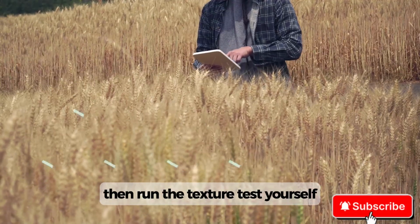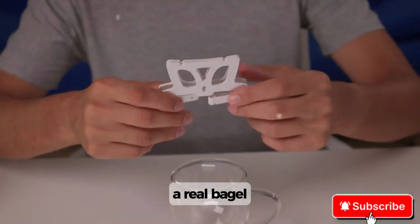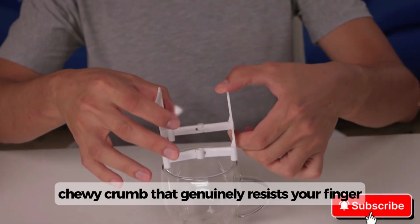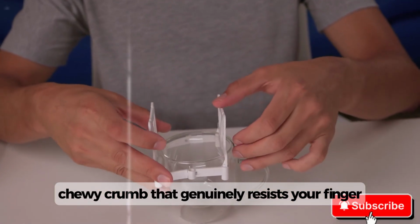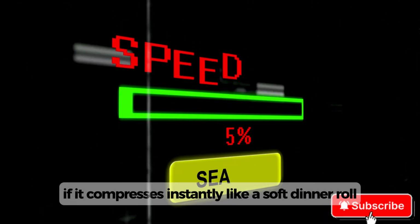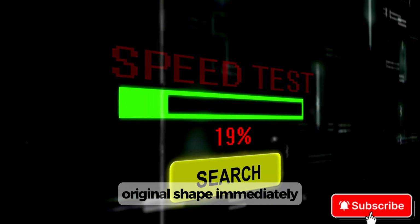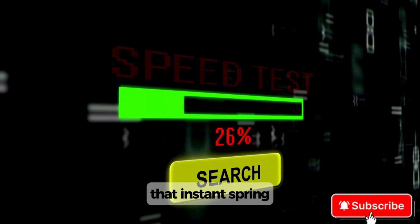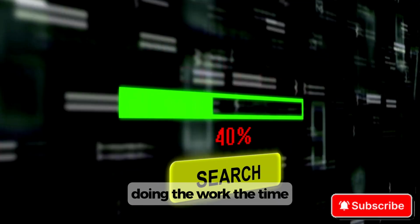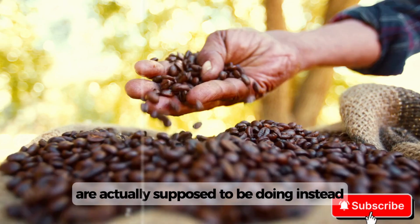Then run the texture test yourself. Press the bagel gently with one finger. A real bagel, boiled properly and then baked the traditional way, has a dense, chewy crumb that genuinely resists your finger and springs back slowly and somewhat unevenly. If it compresses instantly like a soft dinner roll and bounces right back to its exact original shape immediately, that instant spring is a strong sign that dough conditioners are quietly doing the work that time and proper baking technique are actually supposed to be doing instead.